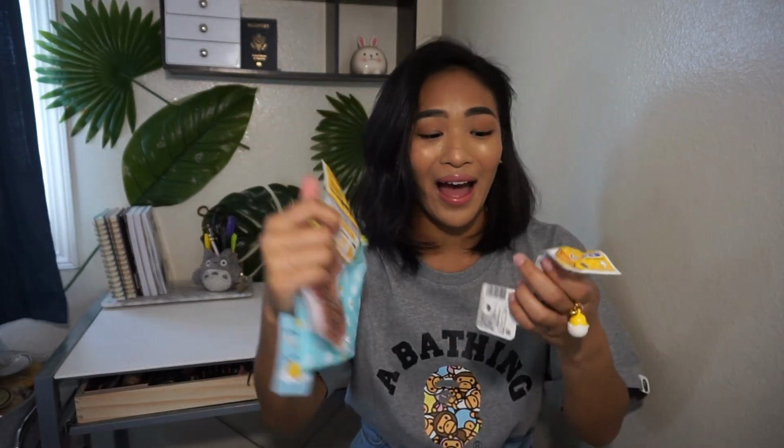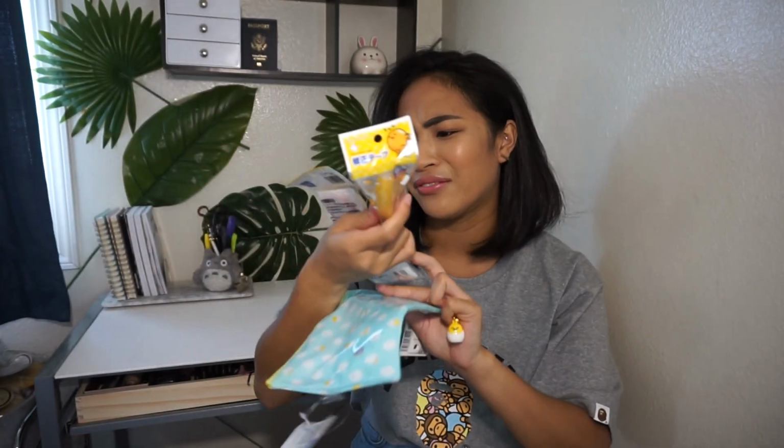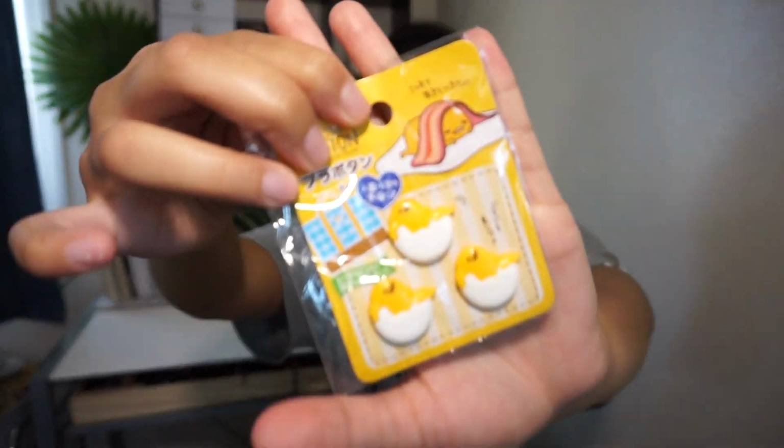Random Gudetama items. I don't know if I'm saying it right. Gudetama. I just saw it and I was like, I need it. So I have whiteout. I have a keychain. I have a bag. I have, I don't know what this is, but I thought it was cute. Like little packages. More whiteout. I also have this, which I don't even know what it is, but it's cute.